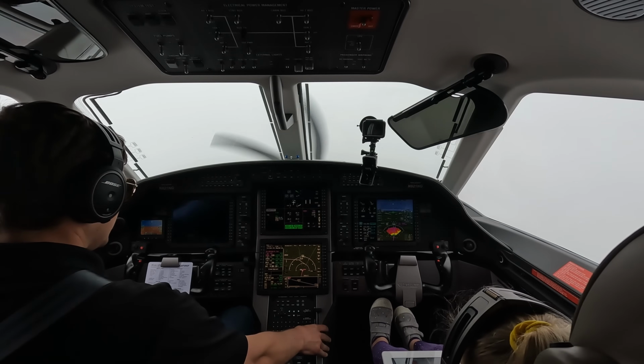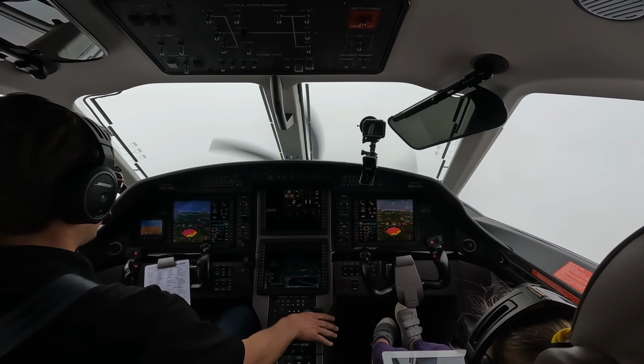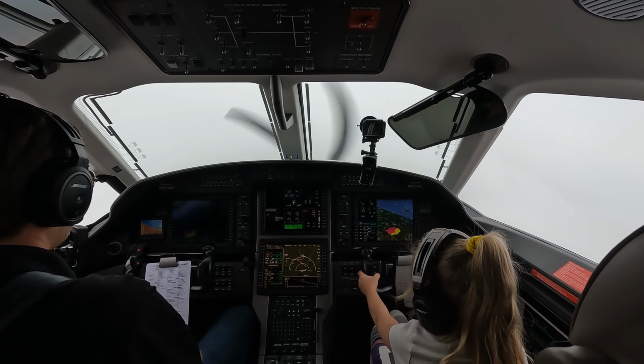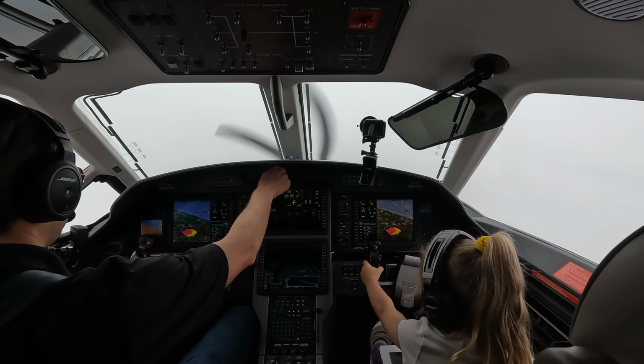Pilatus 1 November Golf, report cancellation in the air or on the ground through South Bend clearance. Change to advisory frequency approved. Okay, over to advisory. I'll plan on canceling on the ground, 1 November Golf. Roger. That way they know what I'm planning on for traffic planning purposes if anybody's following me. Although he'd probably let me know if somebody was following me.